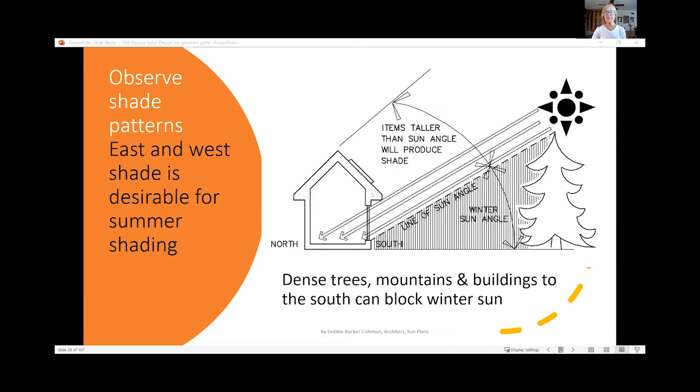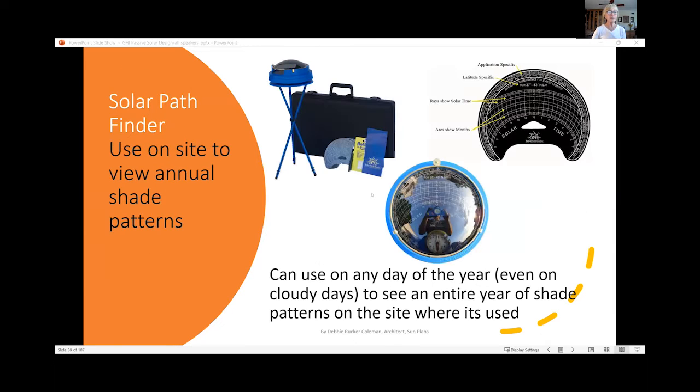So you want to start observing the shade patterns. East and west is great for shade, but typically you don't want tall, dense trees to the south. And this time of year is the perfect time to go out to the site and have a look. And remember, if it's a 2-story home, it might seem like that wall might be in shade, but once the house is much taller, there might be plenty of sun higher.